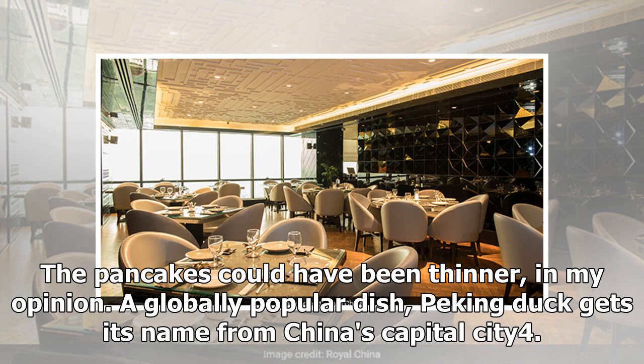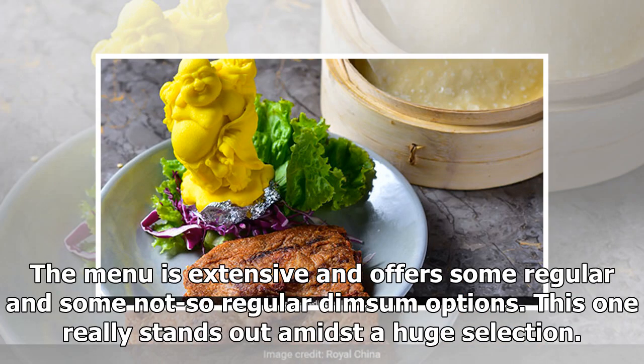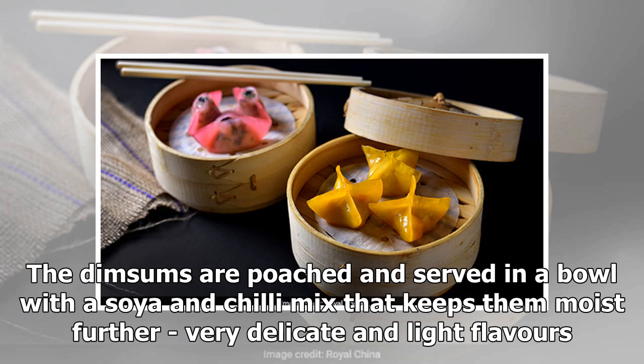4. Poached chicken dumplings with soya and chili. You cannot enjoy a meal at Royal China without giving their dim sums a try. The menu is extensive and offers some regular and some not so regular dim sum options. This one really stands out amidst a huge selection. The dim sums are poached and served in a bowl with a soya and chili mix that keeps them moist further. Very delicate and light flavors.